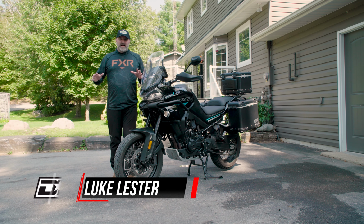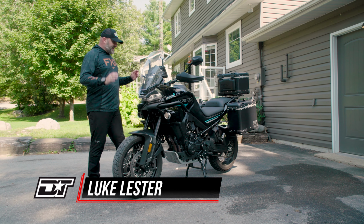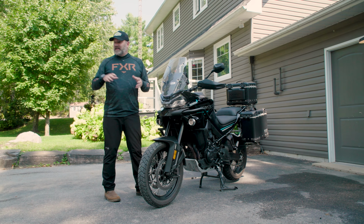Before I even get started, I'm just going to address the two elephants in the room. Yes, this is a motorcycle, and no, we don't normally test motorcycles. Also, yes, this is a CFMOTO motorcycle, and while that might surprise a lot of people in North America, if you live overseas, it's not surprising at all because CFMOTO has been making motorcycles for a long time.